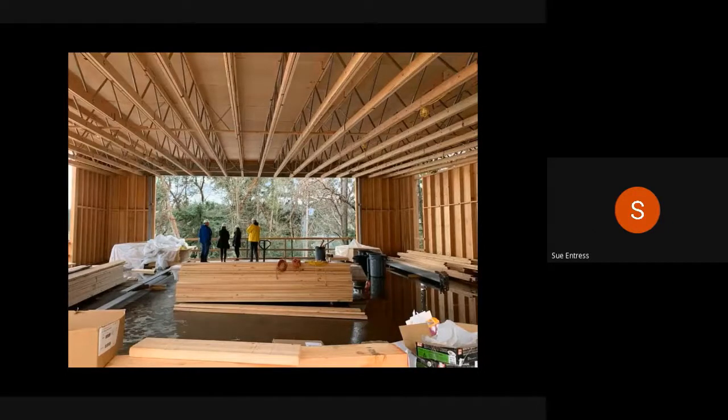So that's what we called the core and shell, and that's all done. Now that's the end of that phase. For the next phase, we have to raise some more funds. I think it's $1.2 million to get everything finished off with handicapped accessible bathrooms, a little kitchen with windows that open out to the outside like pass-through windows, and then all the spaces and the HVAC and everything else that we need to get the whole thing humming along.